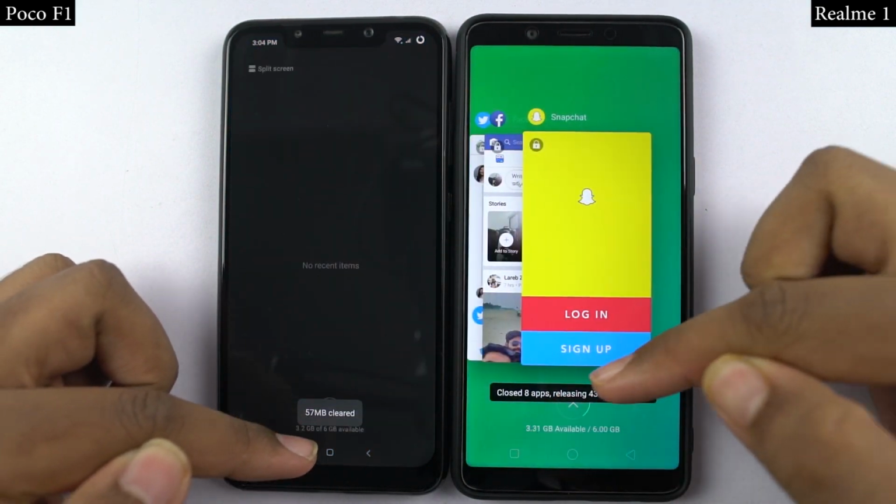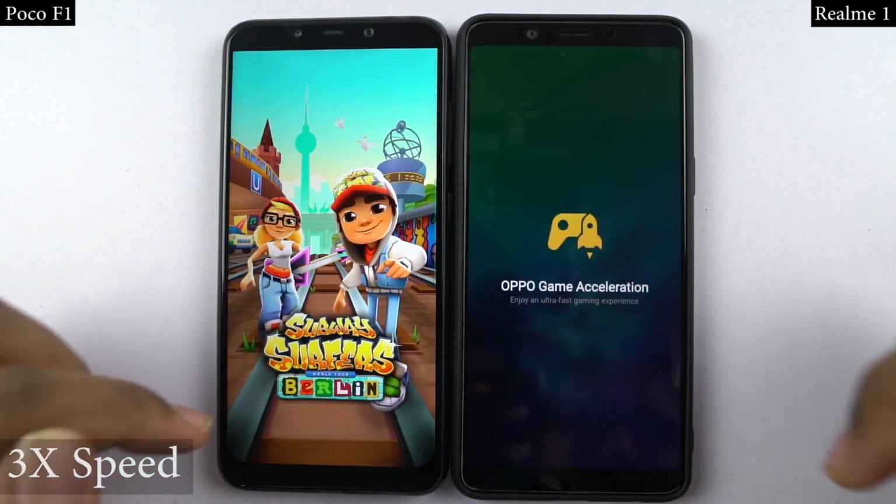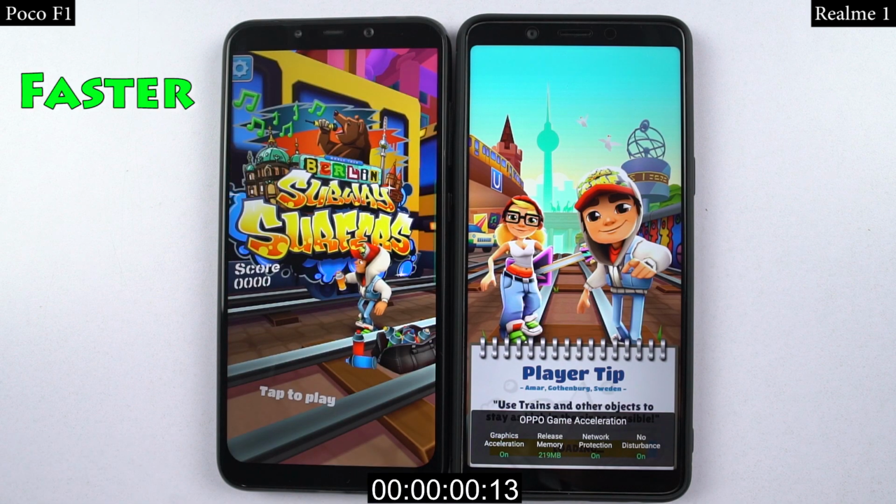So guys, for the final gaming speed test, I'll open the last few games on both phones at the same time and you can see which phone opens them faster. I'm just going to fast forward it a bit to make it quick.